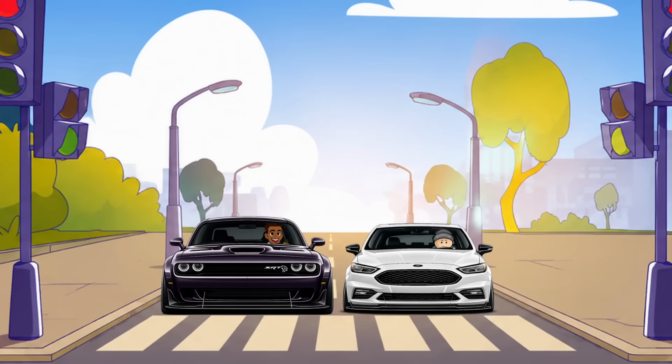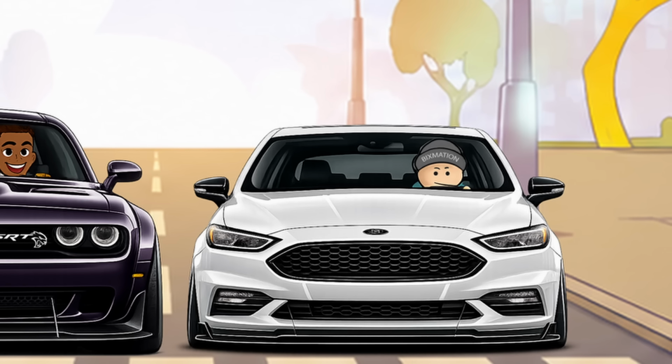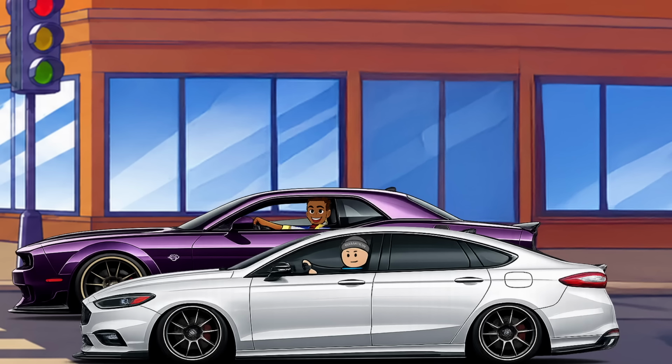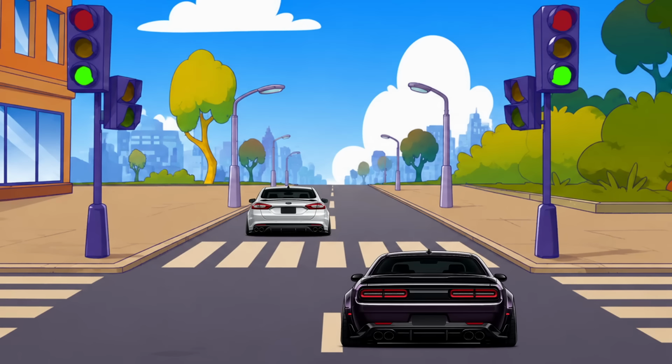Picture this. You pull up next to someone at a stoplight in what looks like a completely normal mid-sized sedan, the kind of car a rental company hands you without a second thought. They glance over, unimpressed. The light turns green, and you're gone before they've even finished processing what just happened.